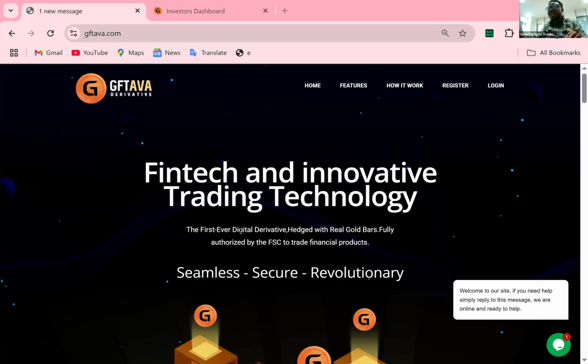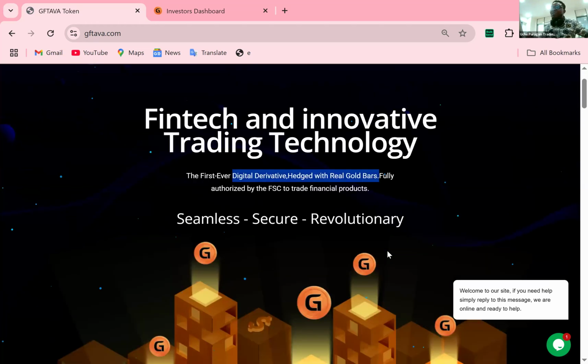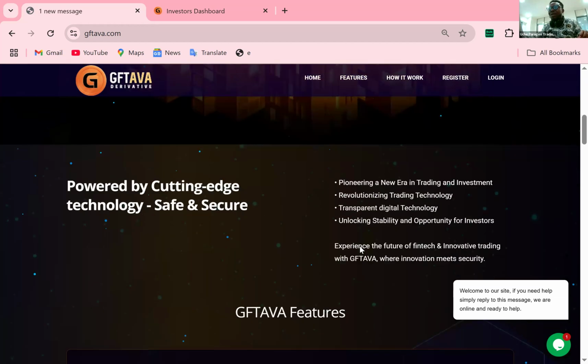Let me start by sharing the website with you so you can see how it looks. As you can see, GFTava Derivative means the company trades on derivatives. It's a fintech and innovative trading company, and also the first ever digital derivative trading platform that hedges with gold bars, and it's fully authorized by the FSC to trade financial products. So basically, GFTava is an institutional trading company. Know what I mean? Going further, let me show you some other features about the company.